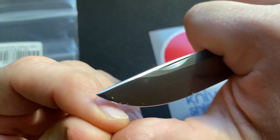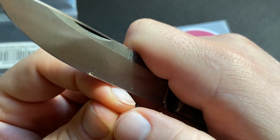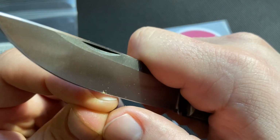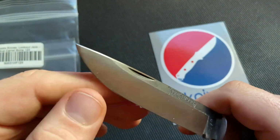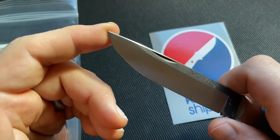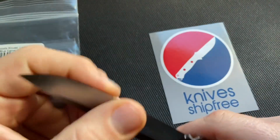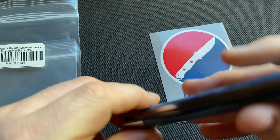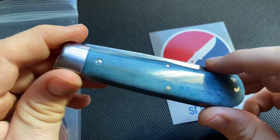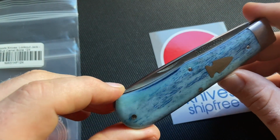I mean, not at all. There's not really much of an edge there. Try it down here. Might be a little bit better. Yeah, it catches here. It looks and feels better down here. But up here, there's really not much of an edge. And so that's going to take time to fix. If you were going to carry and use this knife, to fix that will take time because it is so thick. So I think that's an actual defect, something that I think should not necessarily be overlooked.